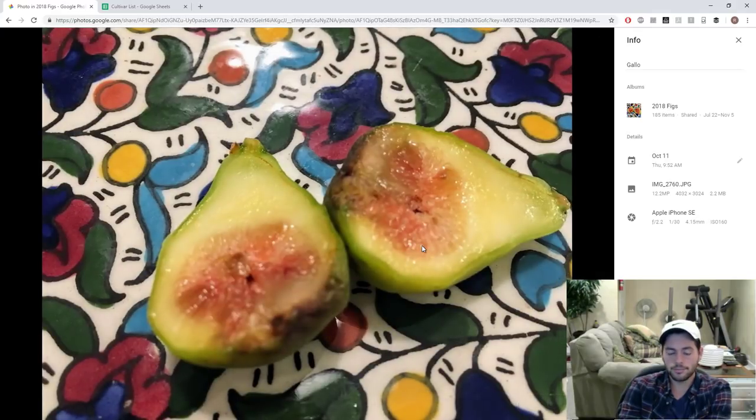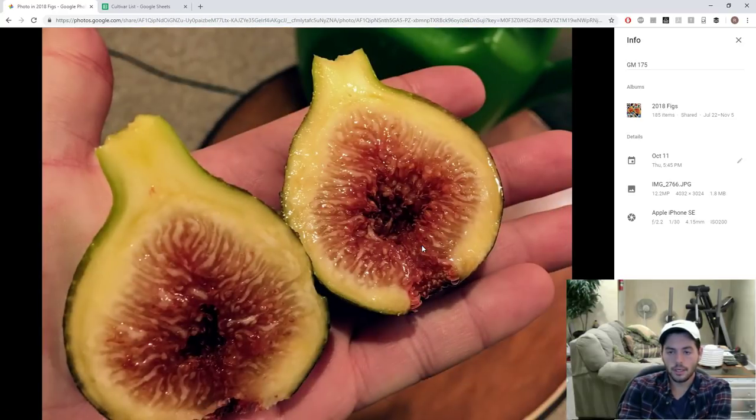Here is Gallo. Didn't ripen properly. Here is GM175. Amazing how this fig changed from the first one I got in the beginning of the season to what it looked like towards the end of the season. Actually incredible. You can go back if you guys have time.